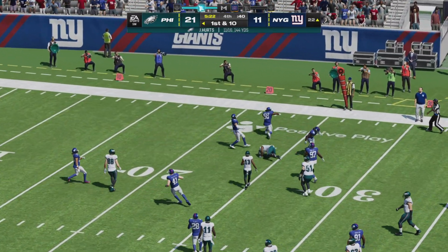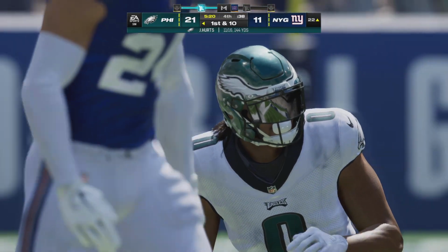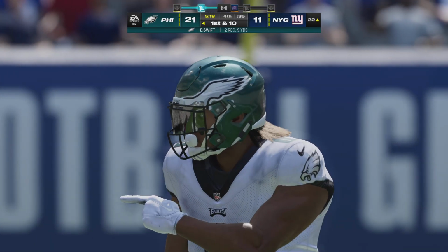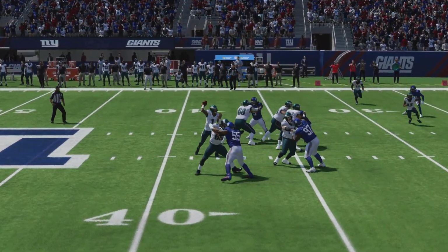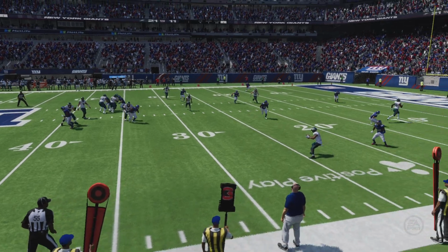He's going to get that to his running back out of the backfield. And they're going to have another 1st down as the tackle's made at the Giants' 22-yard line. Give them 10 yards on that one, and that'll earn them a fresh set of downs.